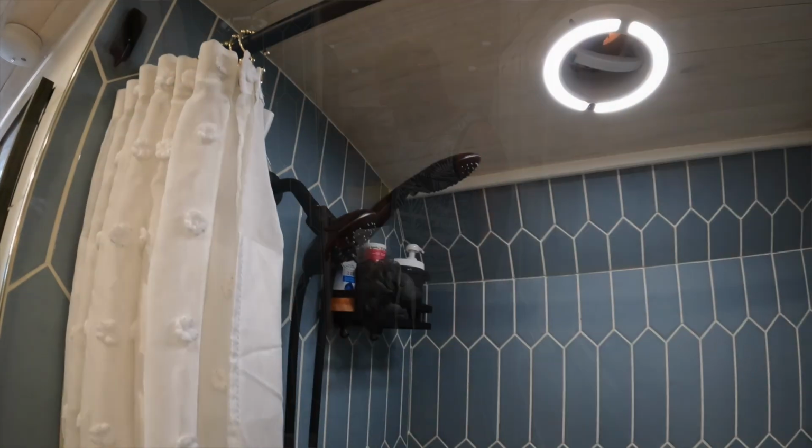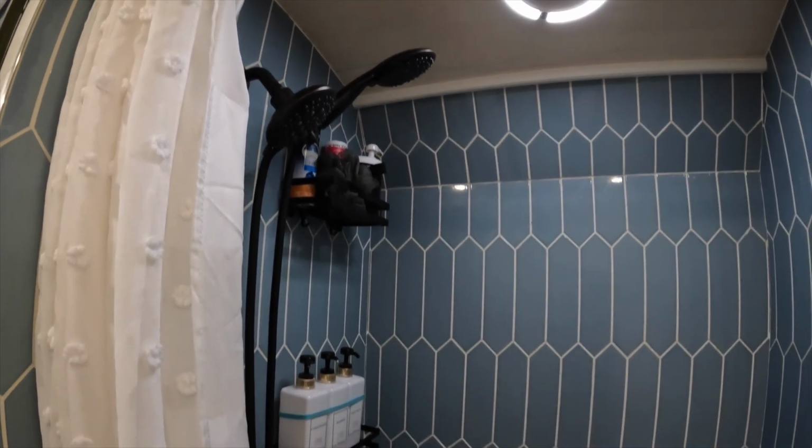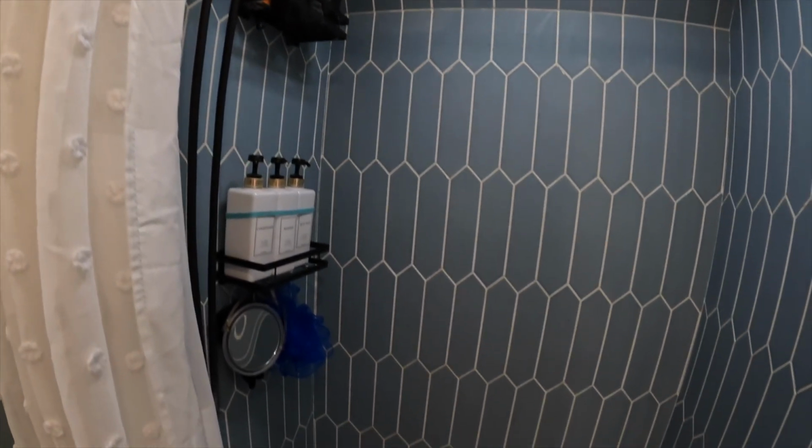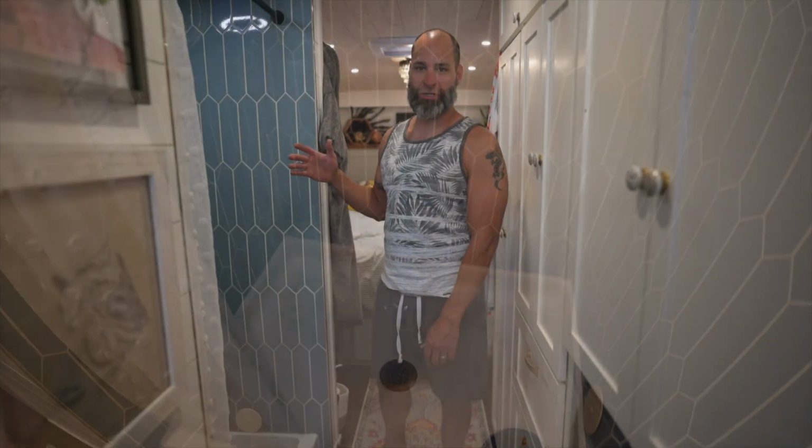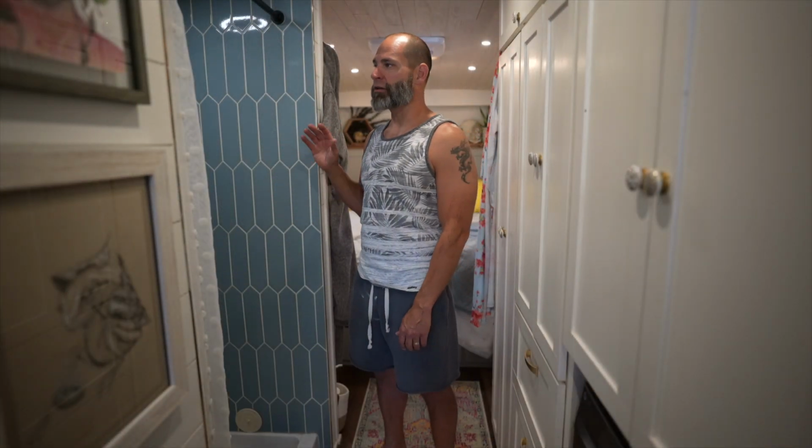Our shower pan is a 40-inch by 32-inch. We love the blue tile color. Jennifer took on this task herself. She did 70% of the tiling job in this shower, did an amazing job.